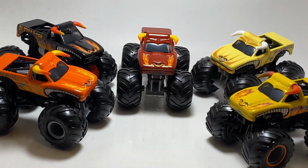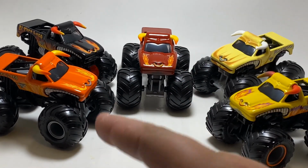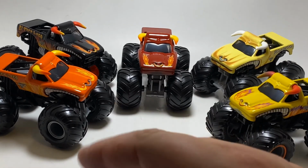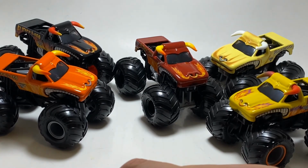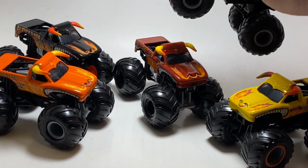And one last thing I gotta say about this pack, if you are a customizer, this pack, always get it, because there's so much stuff you can do. You get 2 really good chassis with engines already painted, and you get a front engine chassis too, so that's pretty cool as well.